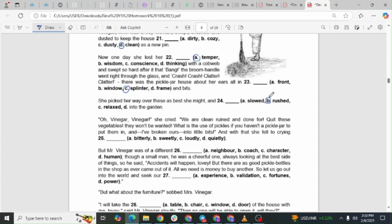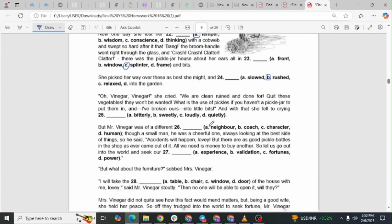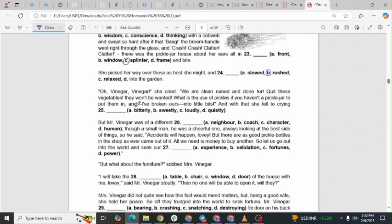Question 25. And with that, she fell to crying blank. Option A, bitterly. Option B, sweetly. Option C, loudly. Option D, quietly. The correct answer is option A. Crying bitterly means crying in sadness and despair, which fits the situation.